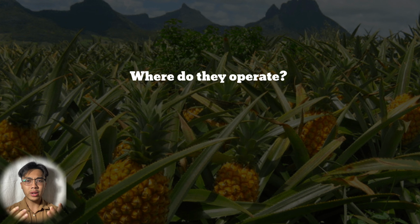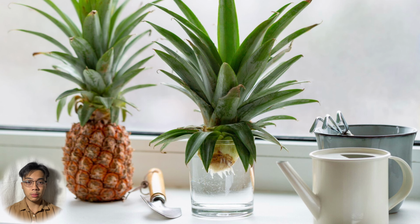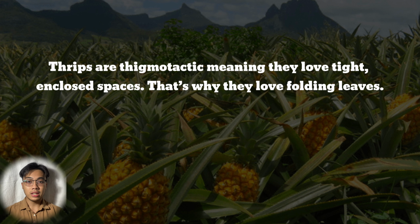Now, where do they operate? These thrips are sneaky. They hide inside leaf axils, under bracts near the fruit crown, deep inside developing shoot tips, and even between the folds of leaves. These thrips are thigmotactic, meaning they love tight and close spaces. That's why they love folding leaves.